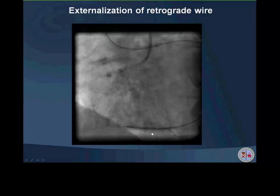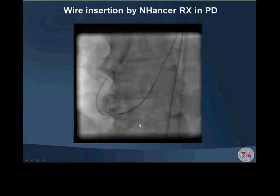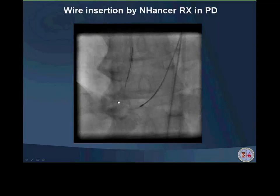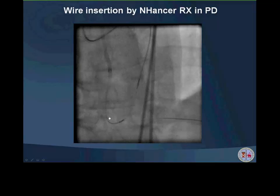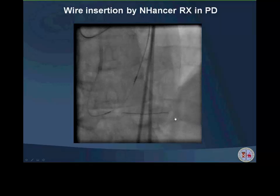And this is very interesting, because we don't really know how much is the dissection. We can assess this by IVUS, but what is interesting is that we need to regain the other branch, because the other branch is vital for this patient. We entered from the posterolateral branch, but we want to gain the PD branch. So once again, antegradely, we advance the dual lumen catheter, as you can see from this video, and then we redirect the new wire through the hole of the side branch into the PD.